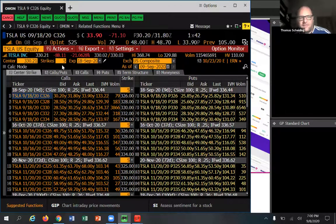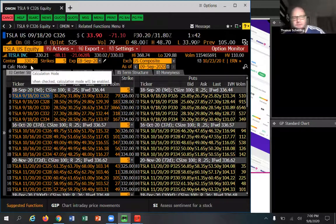Right? And I can see five strikes. I think that these would be 100 shares, so it'd be 500 shares. I'm just reading this here for the first time. So as of today, the expiration on 9/18, we'd have five strikes, and the mean price here is 330.21 cents a share, essentially, per strike price.